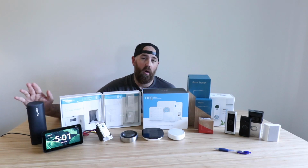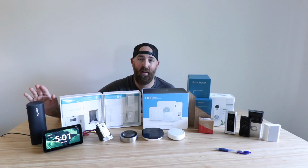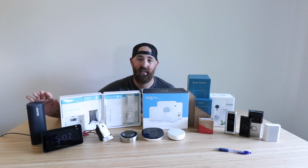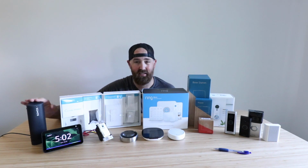Now, the added benefit to the Sonos Roam is that you can choose to either have Amazon Echo on it, Amazon Alexa, and or Google Home. So you can choose between Google Home Assistant or Amazon Alexa Assistant. You can program that right in the Sonos app, and you can choose between either one of those and switch between either one of those. So you can ask it questions like, Alexa, what's the weather today? And it's going to be able to do that on the Sonos Roam.